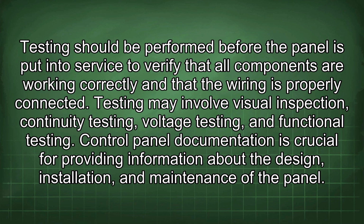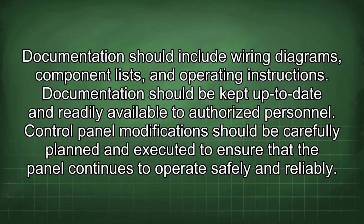Control panel documentation is crucial for providing information about the design, installation, and maintenance of the panel. Documentation should include wiring diagrams, component lists, and operating instructions. Documentation should be kept up to date and readily available to authorized personnel.